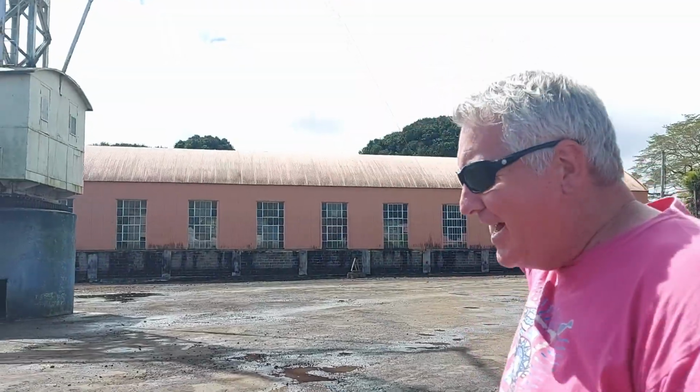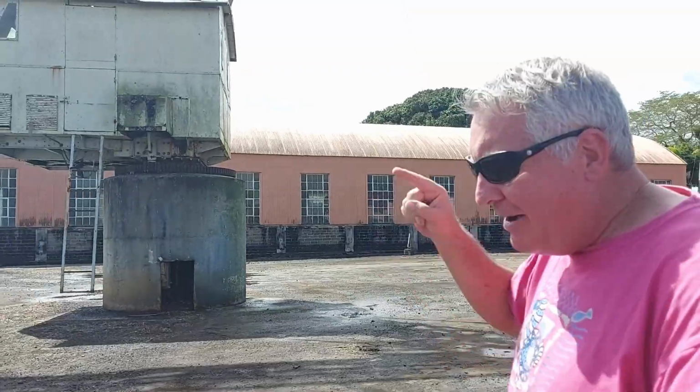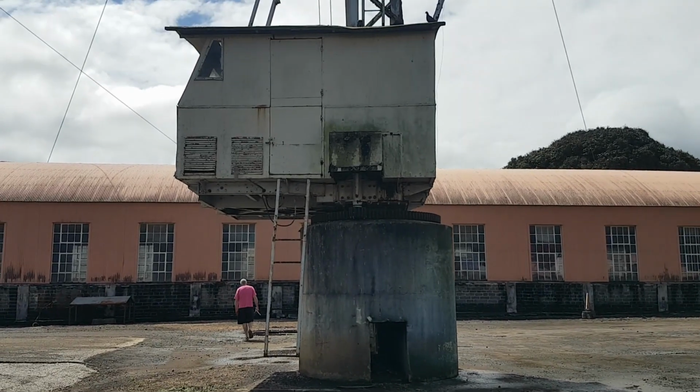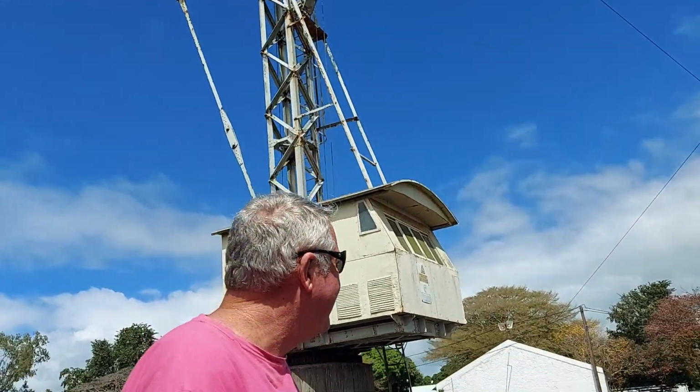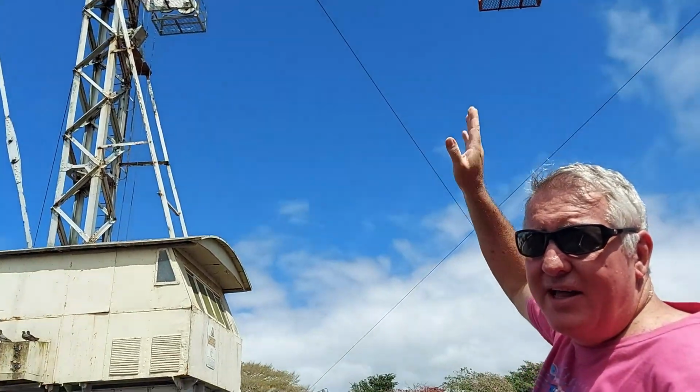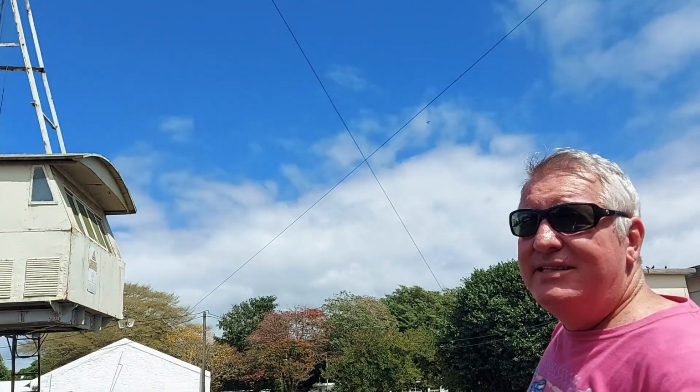Anyway, back to the cool cranes. And somehow we got on the wrong side of them. Wait there. I'm going to go around the other side and do this again. That's an impressive crane. They probably come from the 50s. I'm thinking they're from the 50s. But wow, the cables that they use to actually hold that thing up. It's amazing.